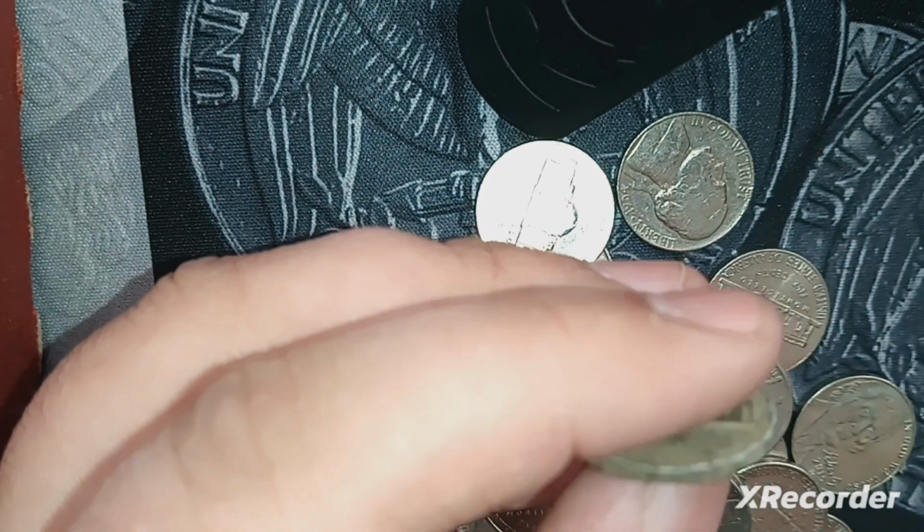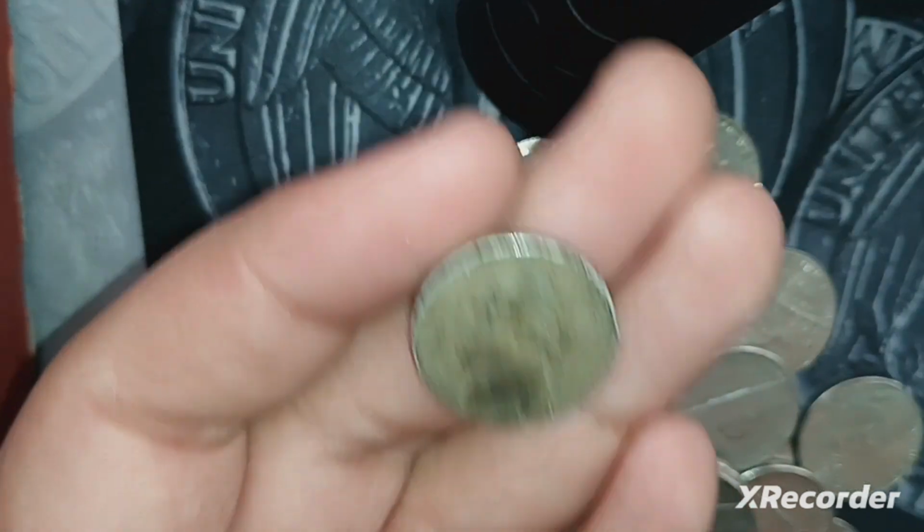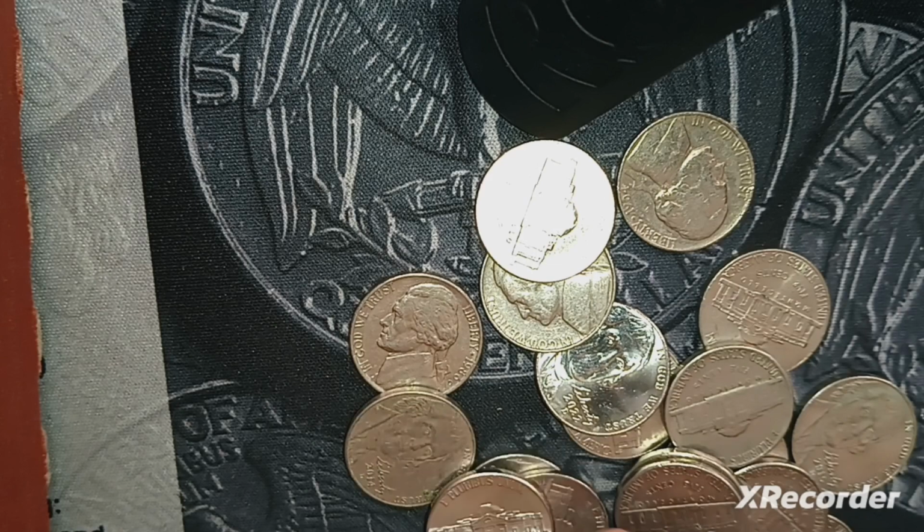I did not think it was silver. I thought it was just a dirty coin, but you can see it. 1943. So that is awesome. I'll take that all day.